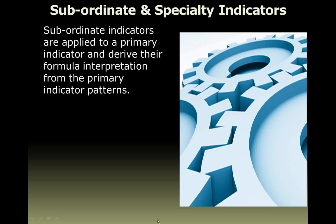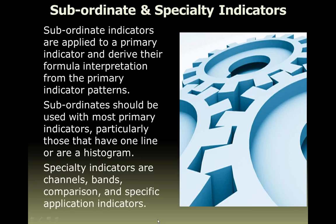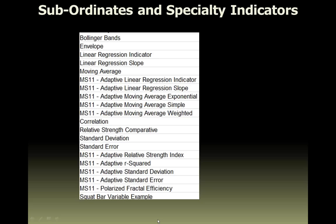Subordinate indicators and specialty indicators are applied to primary indicators and derive their formula interpretation from the primary indicator pattern. So subordinates can't be by themselves. They have to have a primary in order to function. Subordinates should be used with most primary indicators, particularly those that are one line or are a histogram. So if you have a one-line indicator that you're using, apply a subordinate to it. Specialty indicators are channels, bands, comparison like our relative strength, and specific application indicators. So subordinates are like Bollinger Bands, envelopes, linear regressions, moving averages, that type of thing. So you can use those to improve and speed up your analysis.